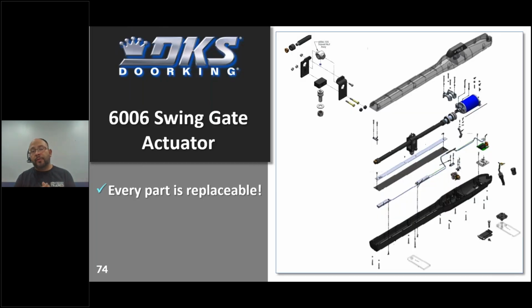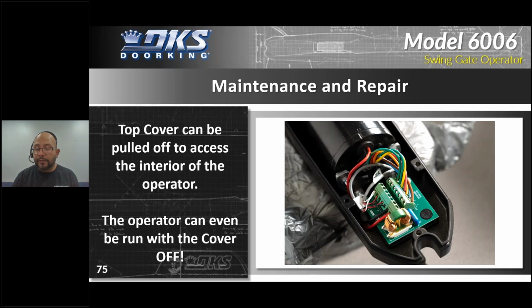And we have a breakdown of all the parts. Again, all these parts are field replaceable, and each part has a part number etched onto it, so you'll know exactly what you need to replace if you need to replace it. That's the filter that I was talking about to eliminate any noise coming from the DC motor and getting to the board.